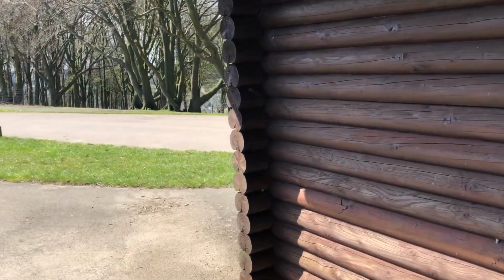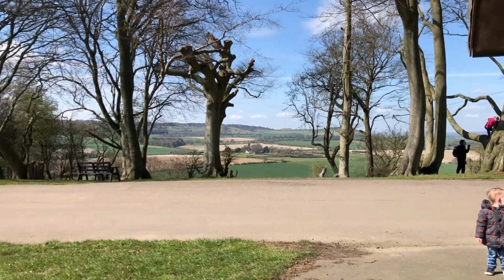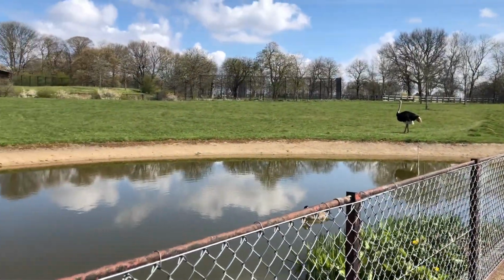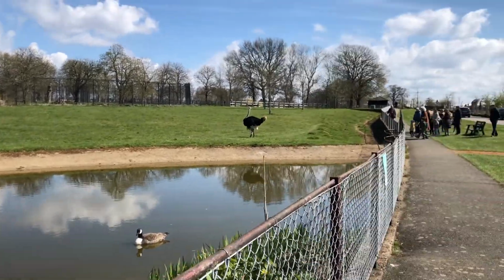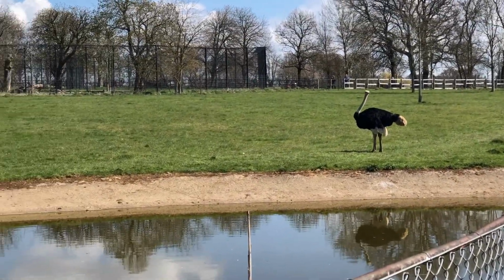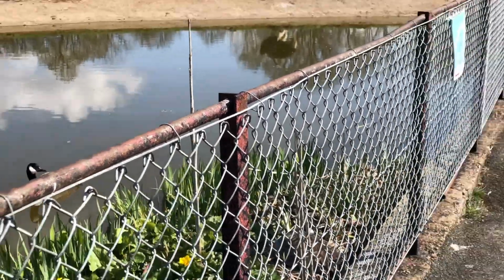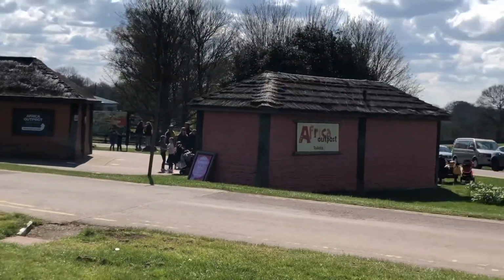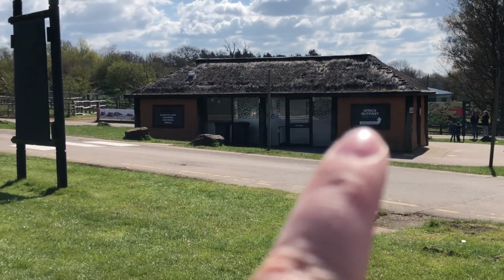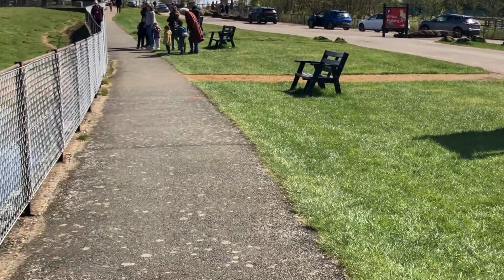Where are you going, Oliver? Oliver, darling, careful of the ride. Oh, duck. There's another enclosure over there. I'm not sure what's in there. There's some hippos over there. There's my finger, over there, some hippos. So can we go and see them next? I'm on a hunt for coffee, so hopefully I'm going to find a coffee.